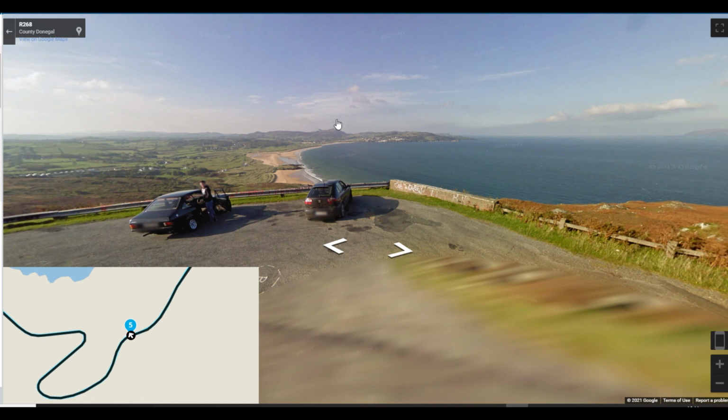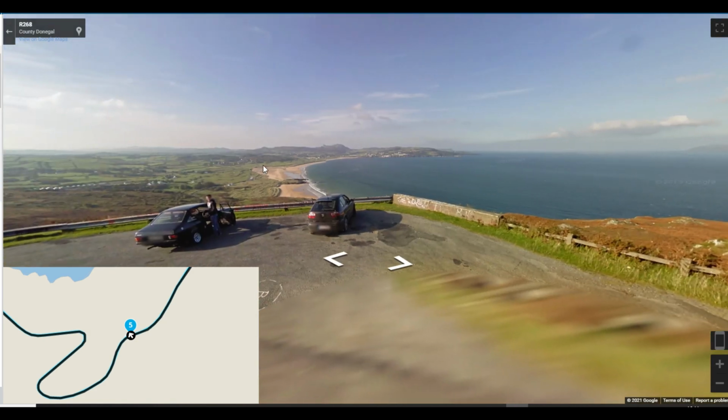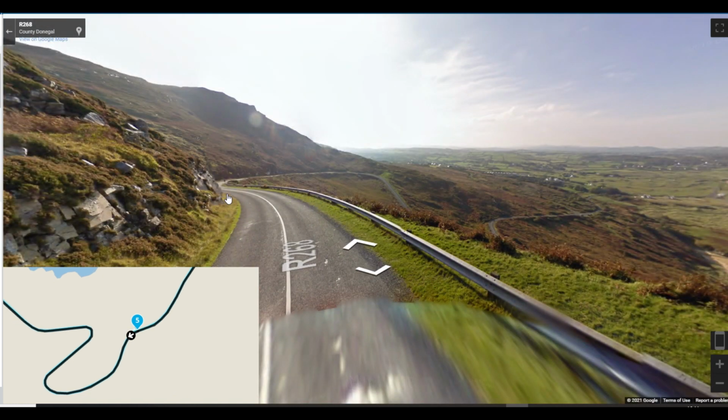So we're basically going to be heading out this direction for the day. But Port Salon beach there is absolutely stunning, and if you get weather like that's in the picture here for the Google car, you'll be very lucky. As you can see, the road winds down and heads off out into the distance from here.